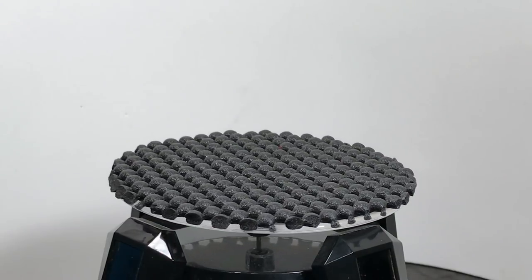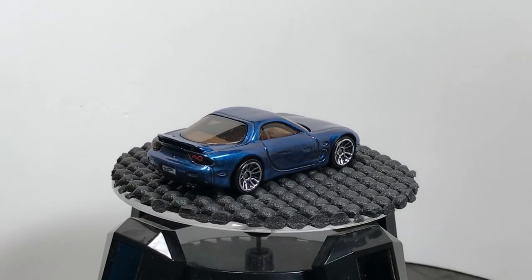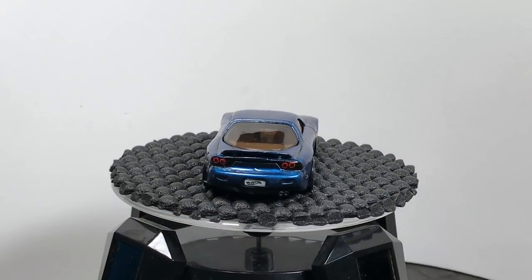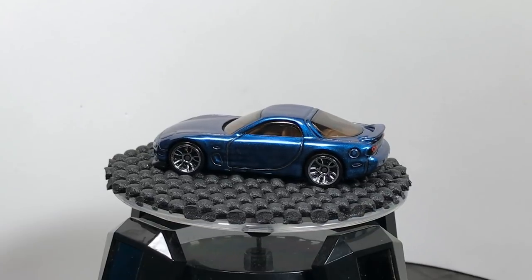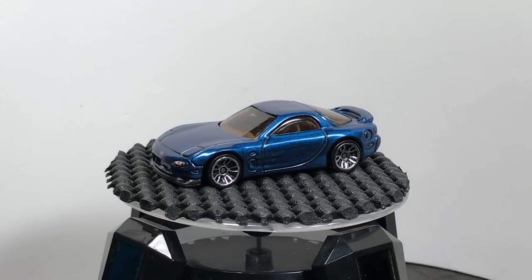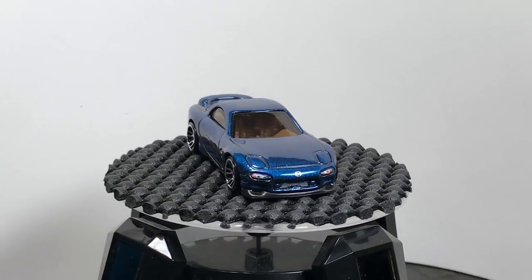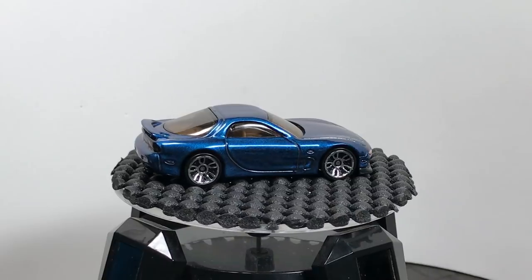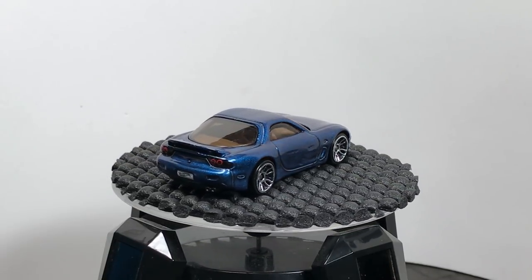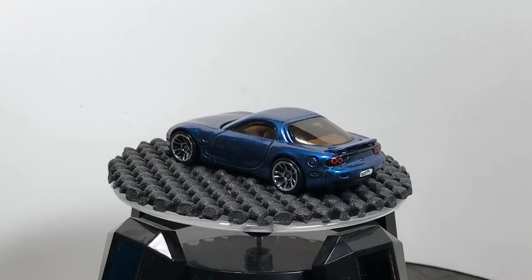All right, and another one that I know is a fan favorite. Last basic new model of the year in 2017 is the Mazda RX-7, the FD in blue, and another one that gets front and rear tampos, including that detail with that signature tail-light look. This car is, what, 20-something years old? And it looks like it could have been released today, right?